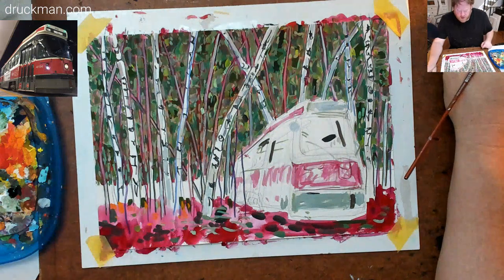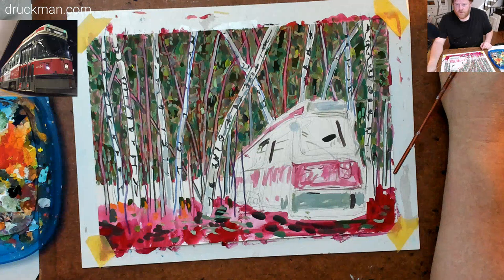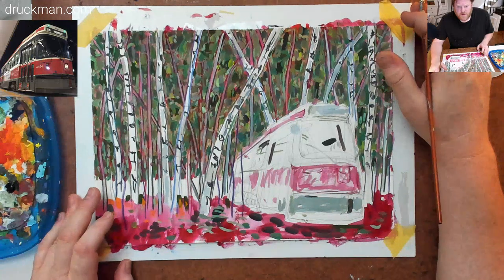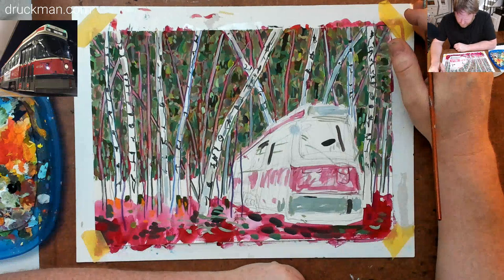I'm going to need to get some more coffee soon. Okay. Now, the question is, let me move this thing out of the way. What am I going to do about this background and then the light and then who knows? Like, this tree is very big compared to the streetcar. That's okay.